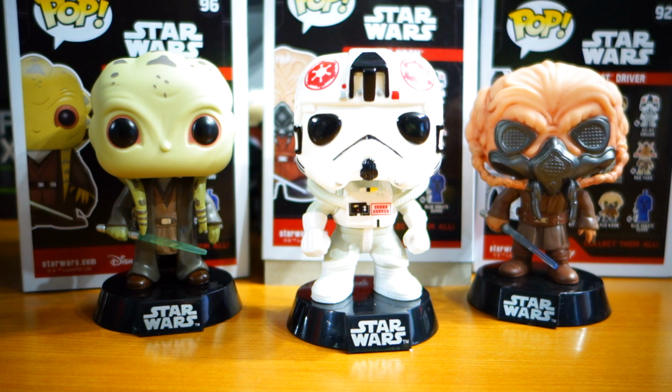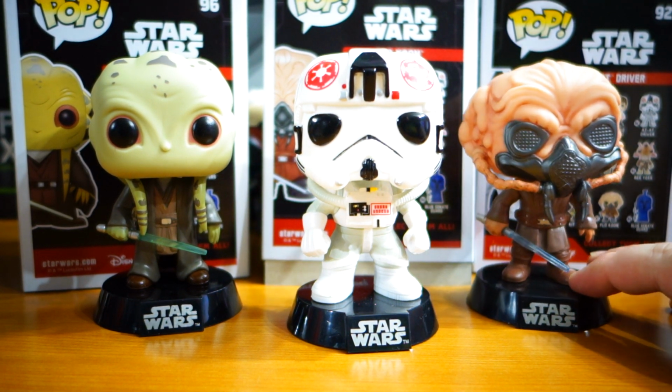But there is Kit Fisto, Plo Koon, and the AT-AT driver Walgreens exclusive. You are supposed to only be able to find them in Walgreens. So, good luck, happy hunting. I wish I could find all their other exclusives, but they never seem to make it onto the floor. Or they do in scalpers.